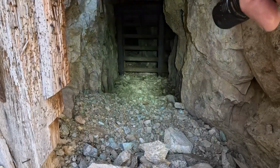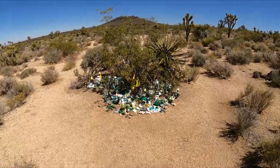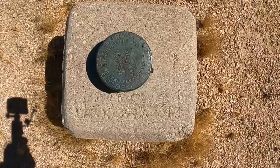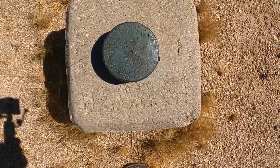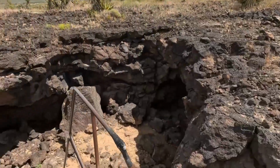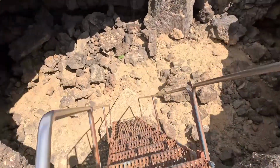She's gated off tight. You're not getting in there. Here's some of the newer monuments that have been put out here. Here's the frogs. Oh, check this out. This is a survey marker. Anyhow, here's the view going down into the lava tubes.